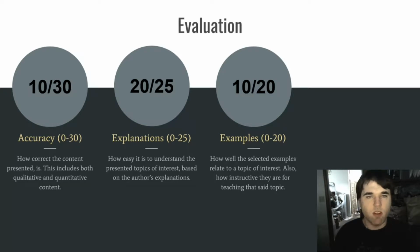Now I'm going to evaluate the book. I graded it a 10 out of 30 because a lot of the information is bad. Like, I go only 30 pages in and I already see 6 things that it says is wrong. Tons of misinformation. On the other hand, there are some things that are correct that I have to give credit for. So I think 10 out of 30 is a fair score.